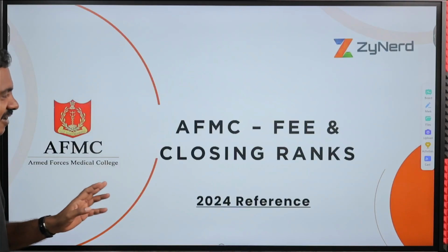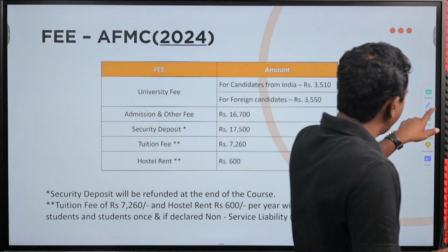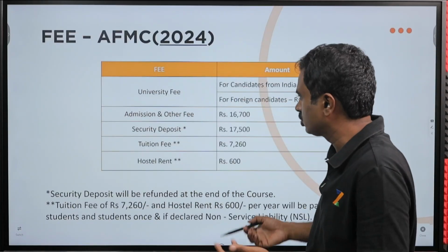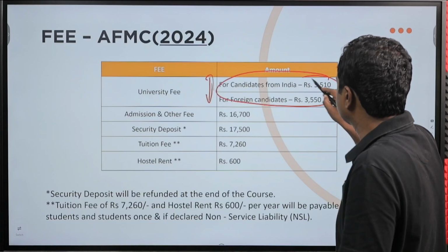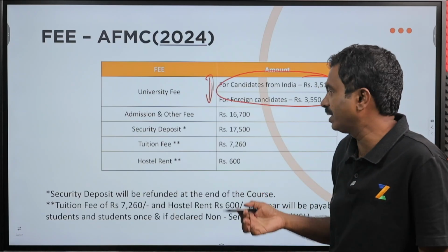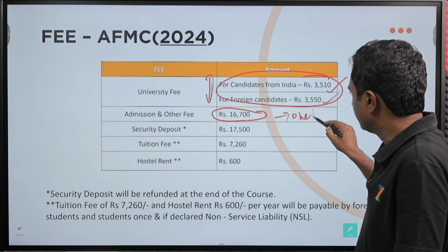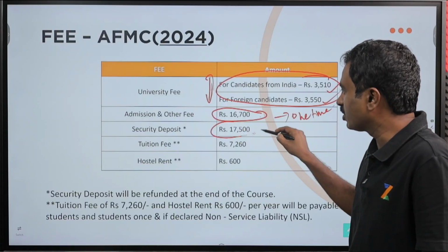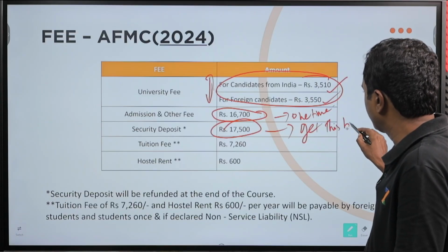We will also look at the AFMC fee and closing ranks. 2024's data is here for reference. 2025's data will be there in the joining document, there should not be major changes. University fee, this is for Maharashtra University, it is 3,510 or 3,500 rupees, and admission fee is 16,000, this is one time only. Security deposit 17,500, you will get this back later. You will pay it during admissions, but you will get this back.